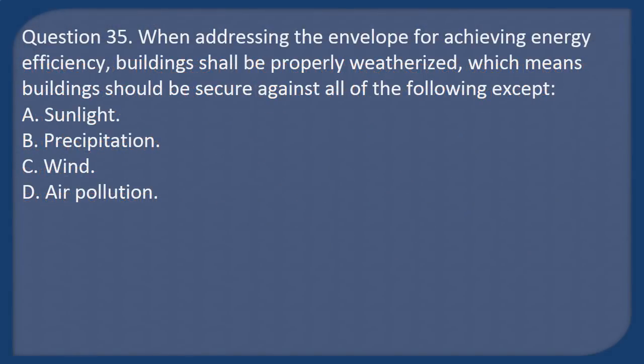Question 35. When addressing the envelope for achieving energy efficiency, buildings shall be properly weatherized, which means buildings should be secure against all of the following except: A. Sunlight. B. Precipitation. C. Wind. D. Air pollution.